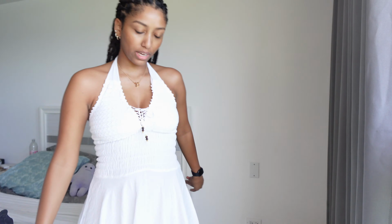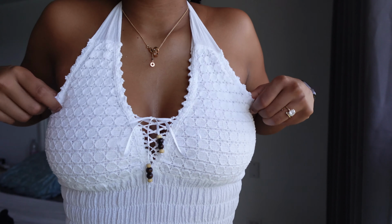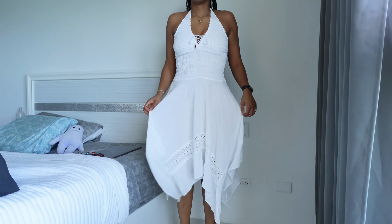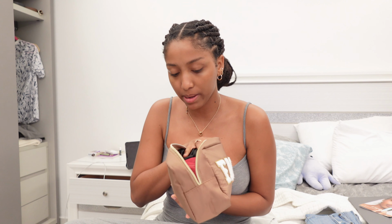I still need to trim my hair, so don't mind that. I found this in the little tourist shop. It's a halter with this cute little cinched part, and then the bottom is like this. I have my makeup and skincare in this bag and my bonnet for my hair.